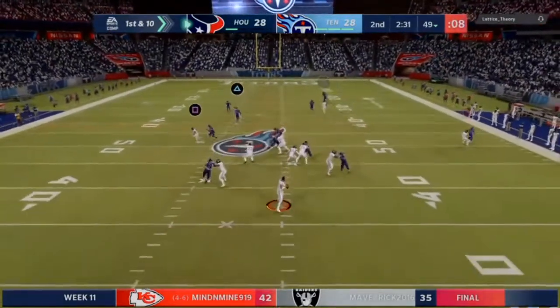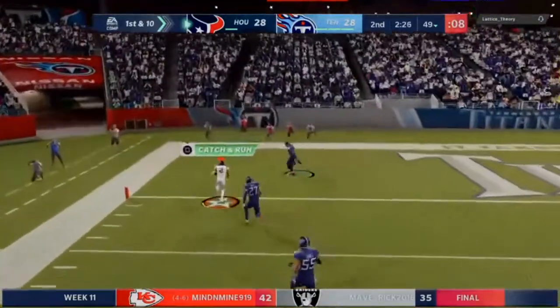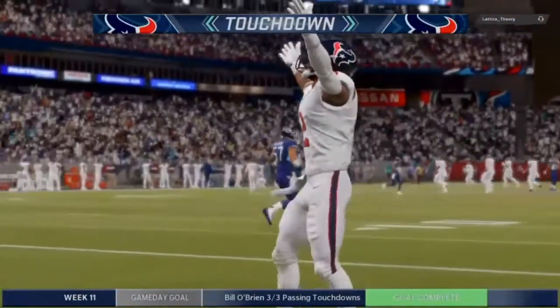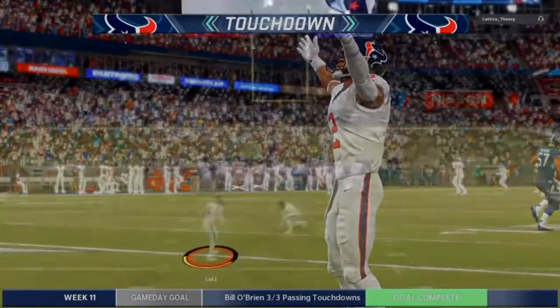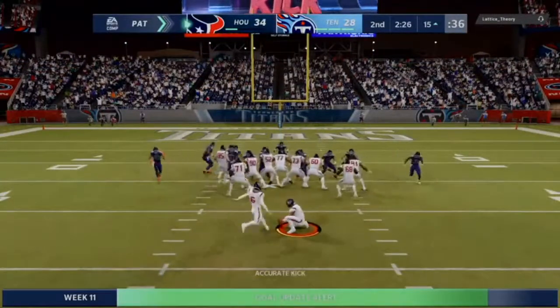Play action. It's Jackson. He's going to rifle one deep left side. And he's in. Touchdown, Houston. A big play there. His 9th touchdown of the season. And the Texans have broken the tie.